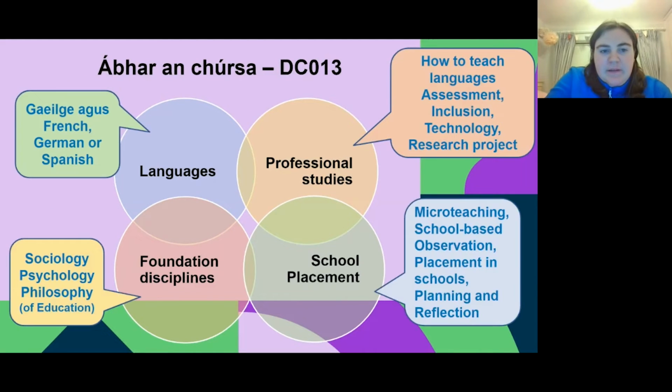So the course is, the way we look at the course is broken down into 4 main parts. So you have obviously your languages, which is important. And of course they are your Gaeilge and your French, German or Spanish. Then you have your professional studies. So that looks at stuff like, how do we teach languages? How do young people learn languages?